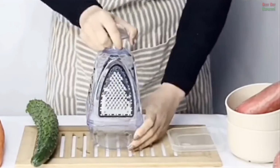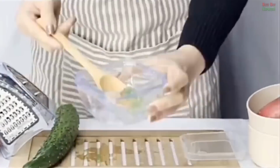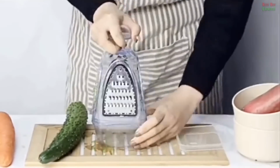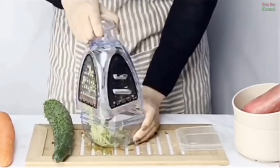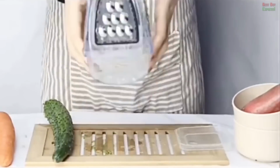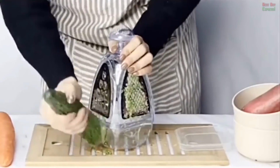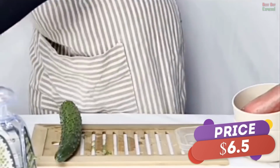It also has a nook container design that can be well sliced after storing fruits and vegetables. Very suitable for cutting carrots, cucumbers, potatoes and other fresh vegetables into thin slices and shreds, grinding garlic, ginger, onion and other functions.